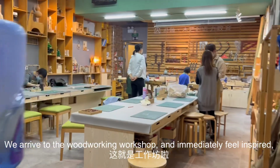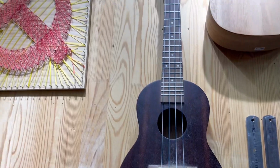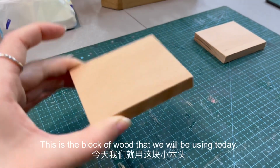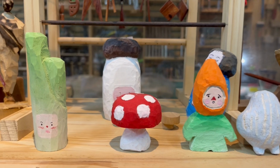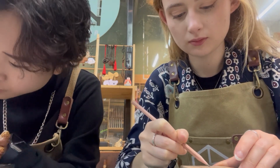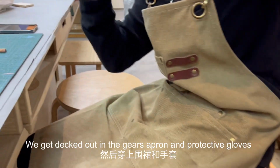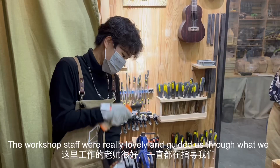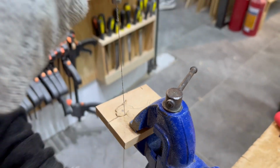We arrived at the woodworking workshop and immediately feel inspired and a little intimidated by the decorations on display. This is the block of wood that we'll be using today, and we first set about choosing our design and sketching it onto the wood. These are so cute with the little face. We get decked out in the gear, apron and protective gloves, and they give us some tools to get carving. The workshop staff were really lovely and guided us through what we should do and how to hold the saws, and even offered to help us take some videos.